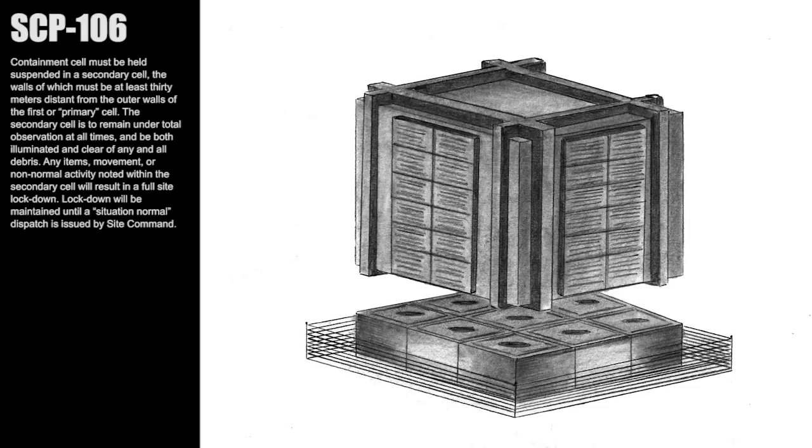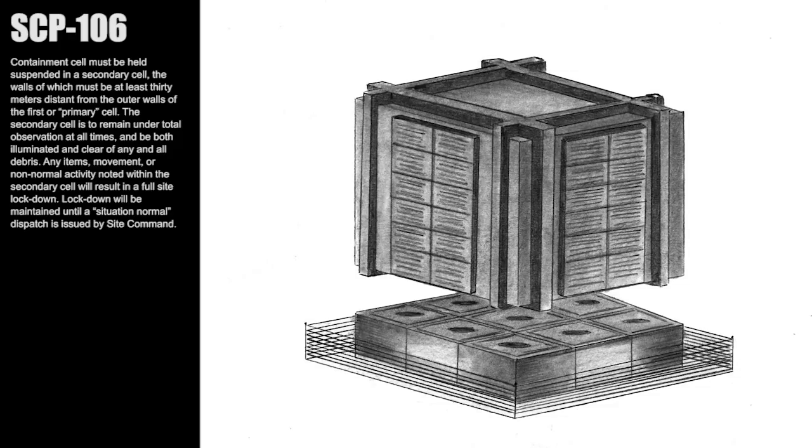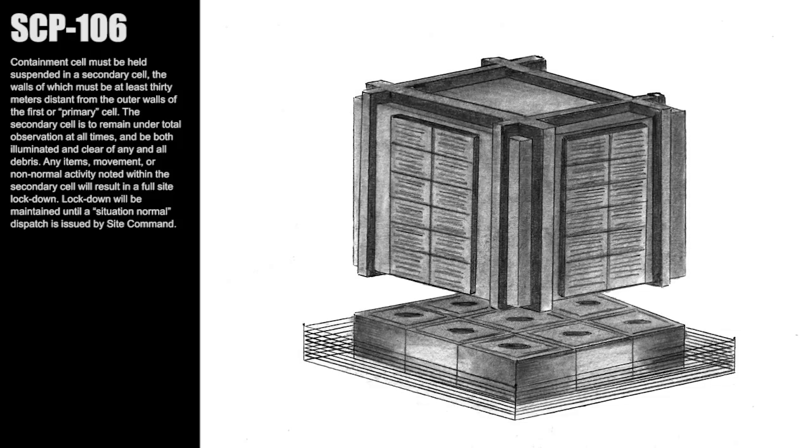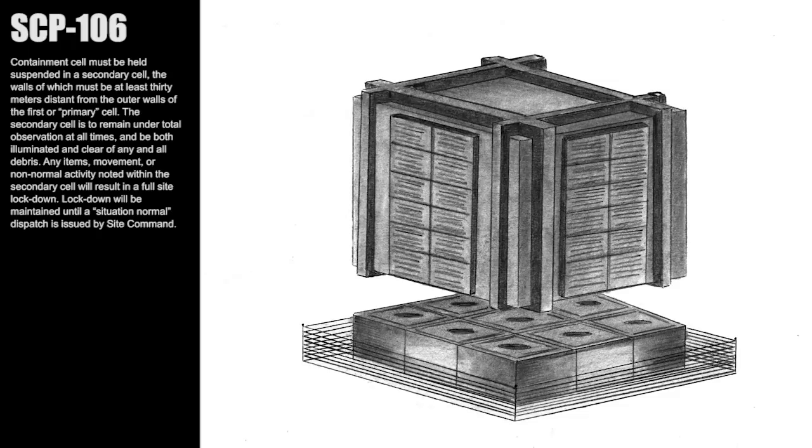The containment cell must be held suspended in a secondary cell, the walls of which must be at least 30 meters distance from the outer walls of the first or primary cell. The second cell is to remain under total observation at all times, and be both illuminated and clear of any and all debris. Any items, movement, or non-normal activity noted within the secondary cell will result in a full site lockdown. Lockdown will be maintained until a situation normal dispatch is issued by Site Command.